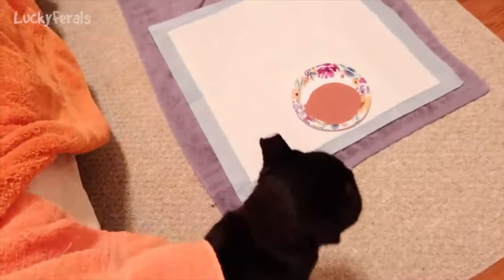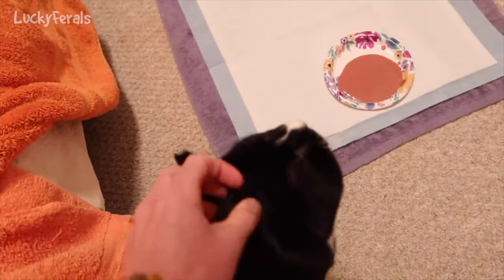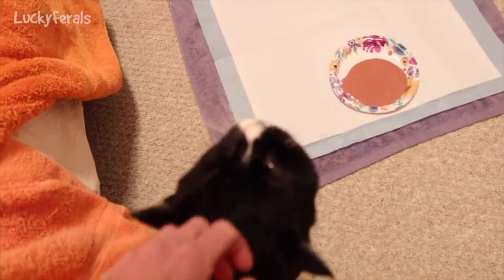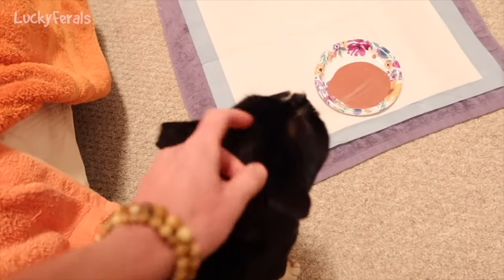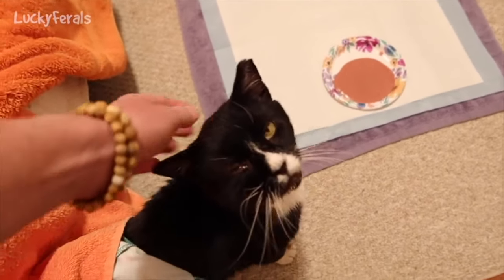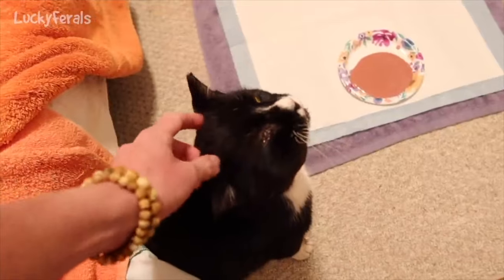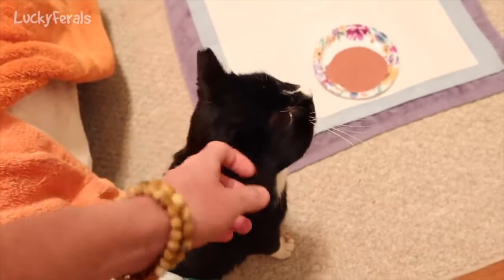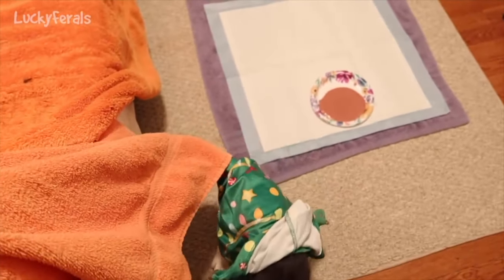So I made some homemade food for Ditto. It's the homemade chicken liver and chicken heart puree. I mixed in some baby food because he likes that. And today I roasted a pumpkin, so he has some freshly roasted pumpkin in there. And some salmon oil and some bone meal and some herbs.